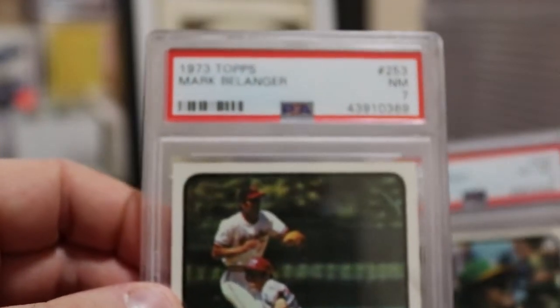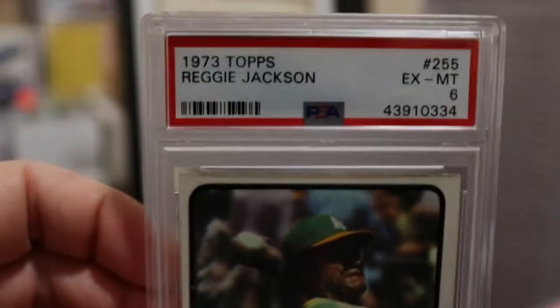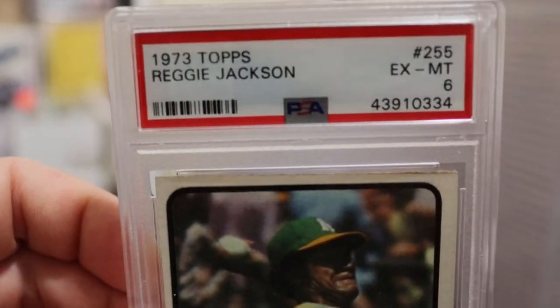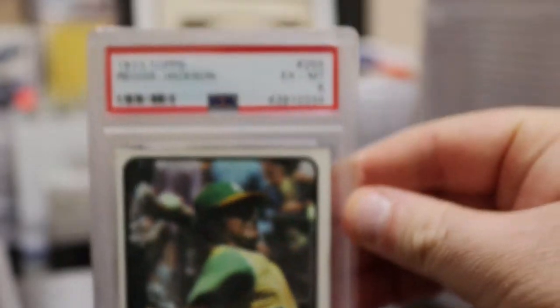Mark Belanger, 7. Reggie Jackson, 6. Nice. I got so many 7s. I couldn't get this one in a 7. Come on, PSA. What are you doing to me, man? So that's nice. Reggie Jackson, though. Can't complain about that one.